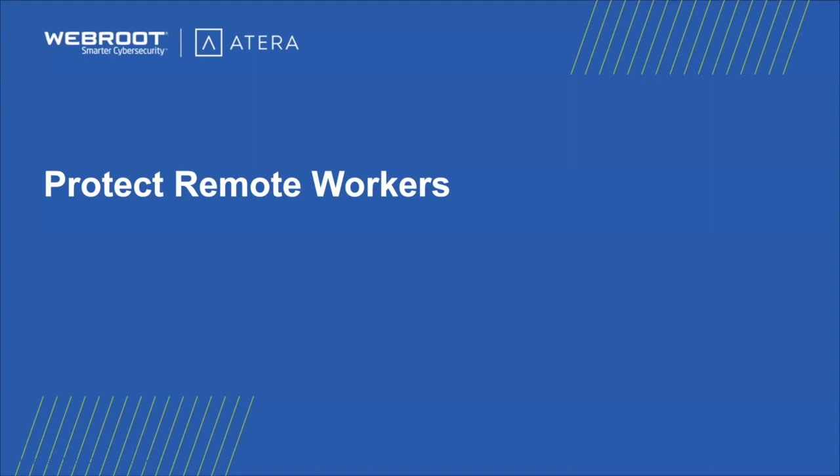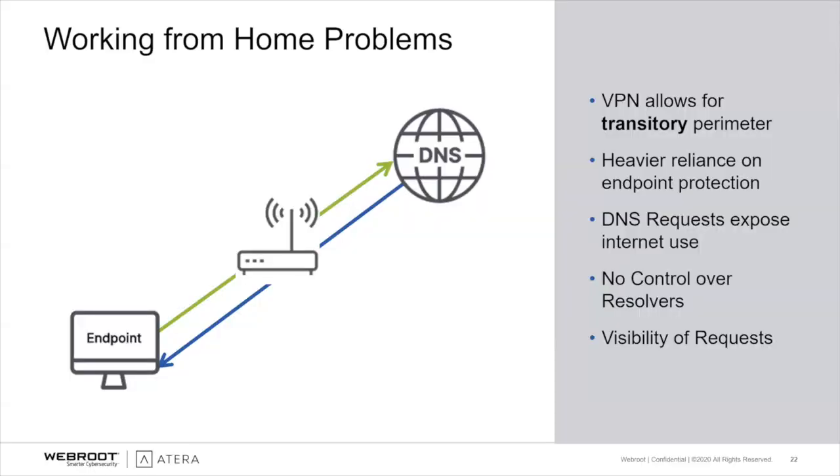So, protecting remote workers. I know we've talked a lot about the different types of scams that we've seen, but there are definitely some effective solutions to combating things like routers getting compromised. So let's talk about that problem in itself. Working from home, one of the big problems is DNS, and DNS is as old as the internet, and it's clear text. That information is known to your internet service provider. In a traditional setup, if you're off the VPN and you're requesting the IP address of a domain, the internet service provider is the one who's going to reply back to you with that information.